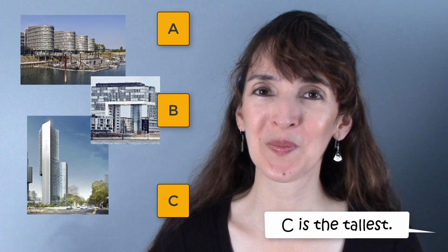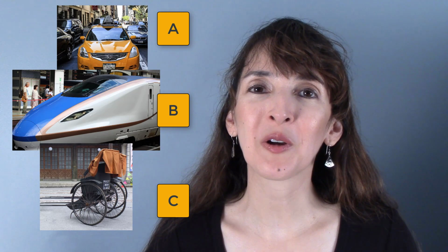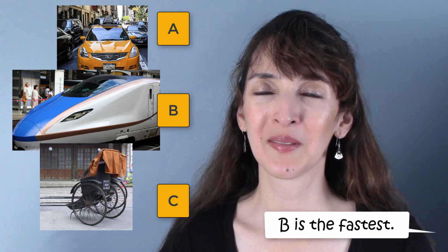Now look at photos. Which building is the tallest? Say the answer out loud. Say a whole sentence. Which vehicle is the fastest? Which place is the coldest?